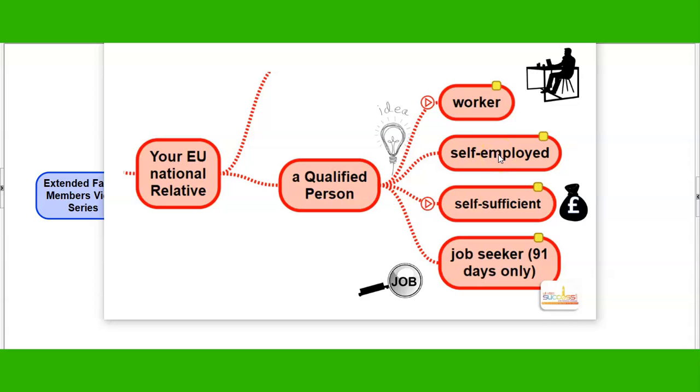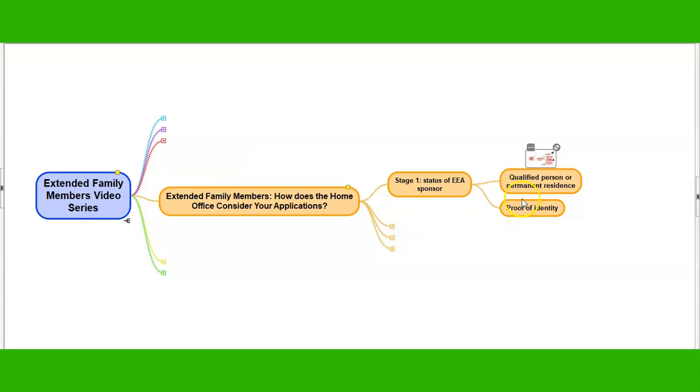With regards to self-employed people, this is a really straightforward matter of fact question. So if the person is registered with HMRC, then they will be recognized as a self-employed person. And if they're a worker, their employment will need to be genuine and not marginal. So this means that they will need to work a sufficient number of hours in order to meet the definition of a worker. And all they need to do when submitting the application is prove that they are from one of the EU national countries and that they are a qualified person.